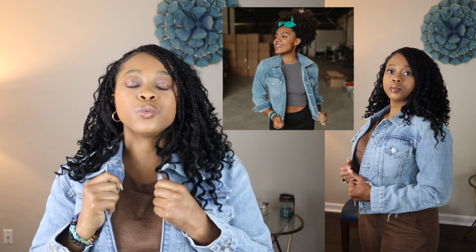Okay, you guys, so this first item is this really cute light wash denim jacket. Get out of here, mosquito. I was just out there taking pictures and now, oh my gosh. Anyways. Okay, you guys, everything's gonna be really super cute in this haul. Anyways, really super cute, light, kind of distressed denim jacket.